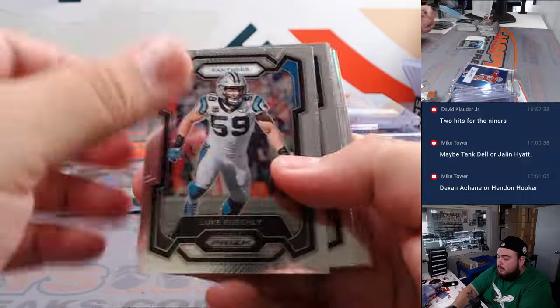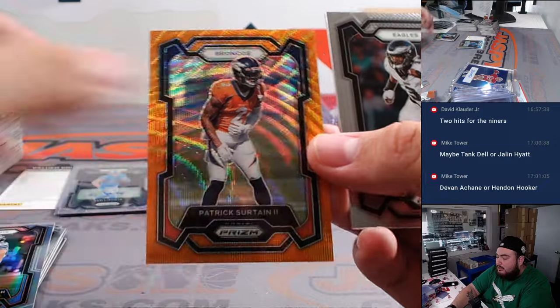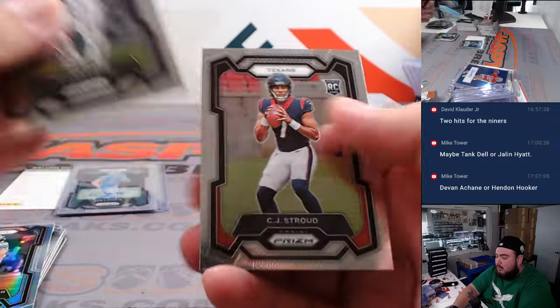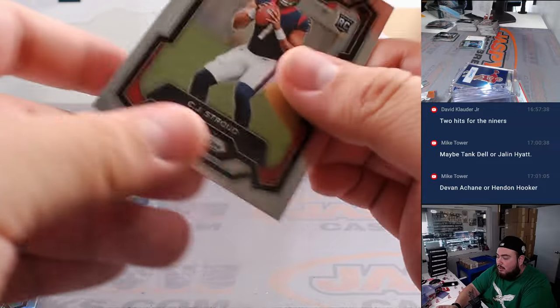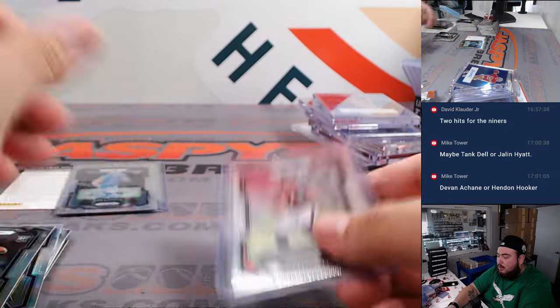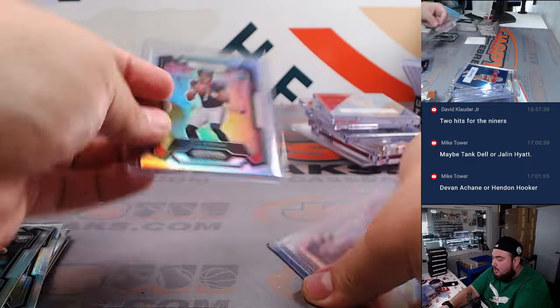Alright, last pack here, guys, and then we'll go with the redemption. And Patrick Surtain with the Broncos. And a CJ Stroud base to go on top of that. Alright, guys, let's see who the redemption is, guys. Good luck.